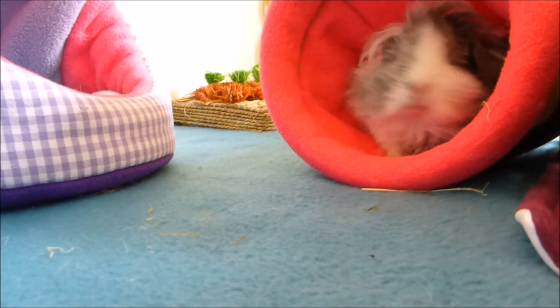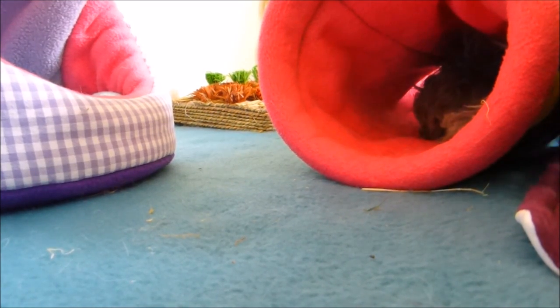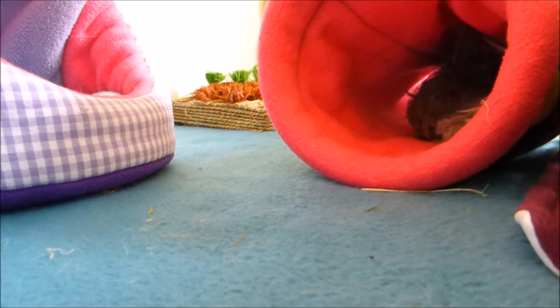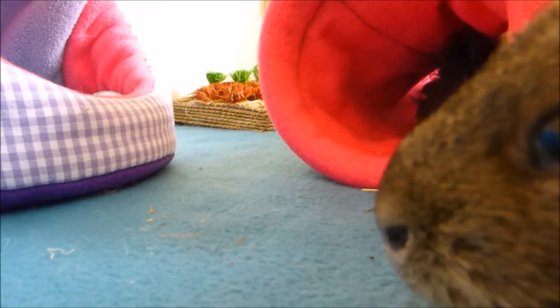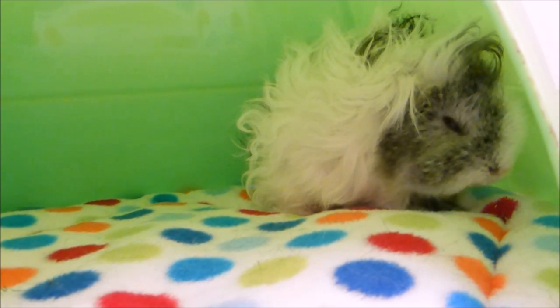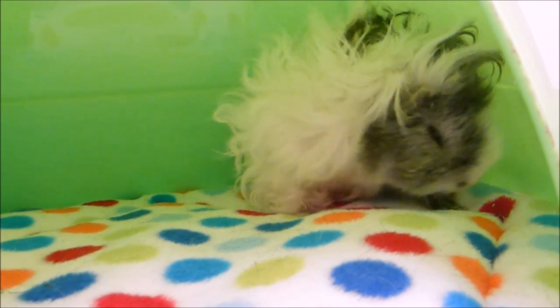Some of the things that we might notice when an ear infection is just starting out is that the guinea pig is more sensitive about being touched around their ears. They might shake the head, they might scratch at the infected ear, and they might appear to be in pain if you do touch the ear. We might also notice pus or discharge, or even an unpleasant smell coming from the ears.